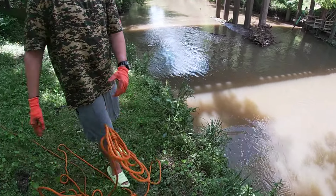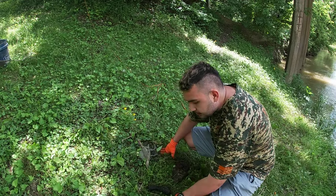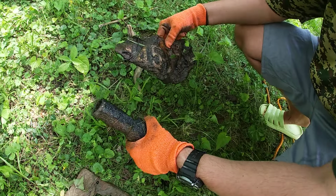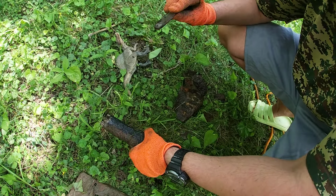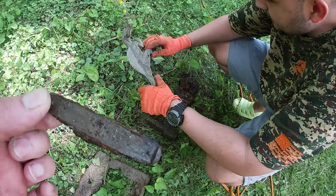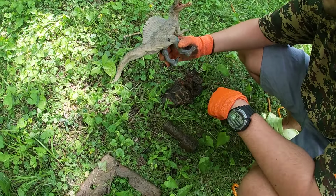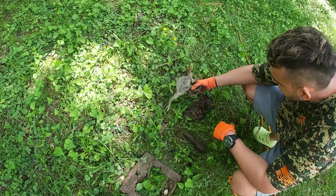Okay, guys, well, thanks again for watching. I'm sharing my finds today. So, pipe thing, or muffler of some sort, old license plate, a really old pocket knife, that the wood fell right off, and some kid lost a dinosaur over here. Wow, that is really cool.